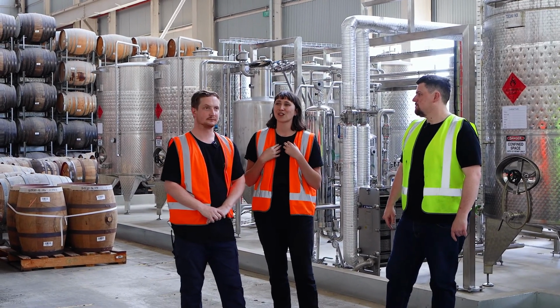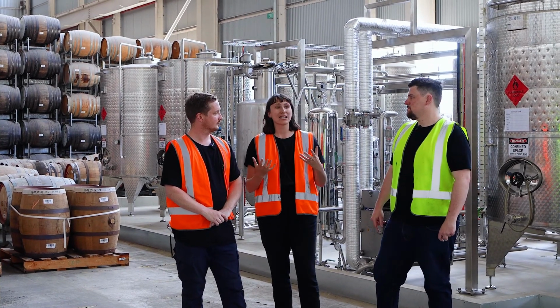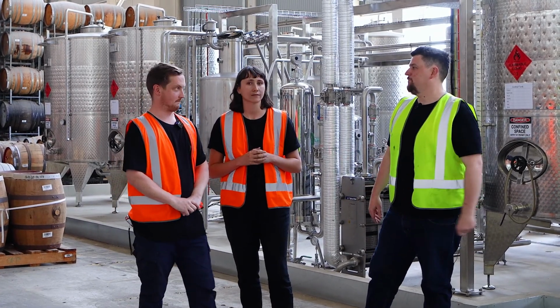And that means that our job's a lot easier when we come and we taste the whiskey. We can just say, yep, and we'll put it away for a year and a half till it's 3 years old, and then we'll look at it for bottling. So at minimum 3 years old? Minimum 3 years old. Yep.